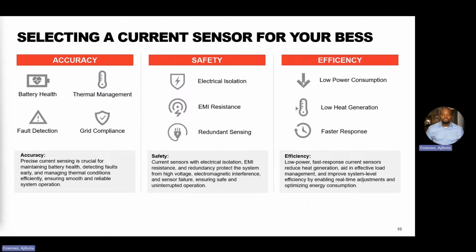If the current is measured incorrectly, the energy stored or supplied by the battery may be inaccurately determined, leading to inefficiencies in your storage system operations, which could have some impacts as well. So accuracy is very, very important. We also want to optimize the charge and discharge cycles because the precise current sensing ensures that the battery is charged and discharged at optimal rates, enhancing the overall efficiency of the system and reducing losses.